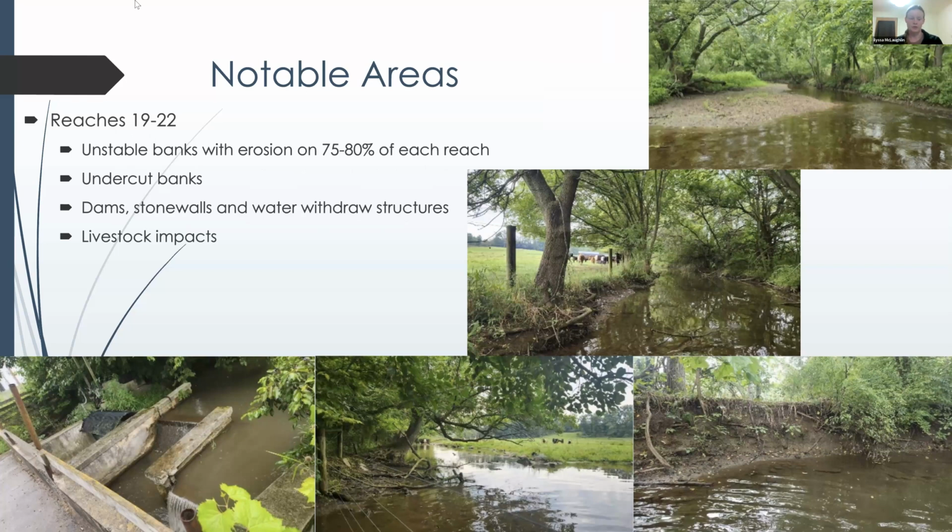So the picture on the bottom left was a dam that we came across. It was a little hard to get a picture of because there was a bridge across just right underneath of it. But they also had a water withdrawal structure there. So they had a pump that was currently pumping water out of the stream and going into some kind of wetland feature. Wasn't sure exactly what. And there were also a lot of stone walls that people had placed to try and prevent erosion. But they just made the sides of the banks very high due to that.